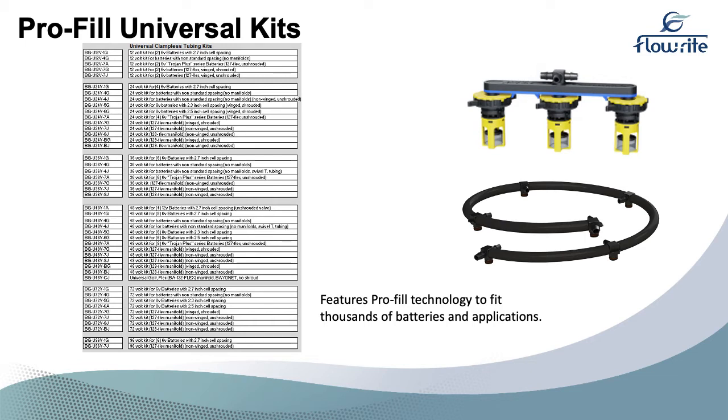The first being our Pro-Fill universal kits. These kits will fit numerous applications, and we set these kits up by battery. So if you know the battery brand and the pack voltage, these are the kits for you. These kits are universal in that the clampless tubing can be cut to fit numerous applications. So a universal kit could be used on a golf car, or it could be used in a solar standby power application. That's the beauty of them. They're truly universal in their fit. They feature the same valves and manifolds that Sam featured, and again, the clampless tubing.